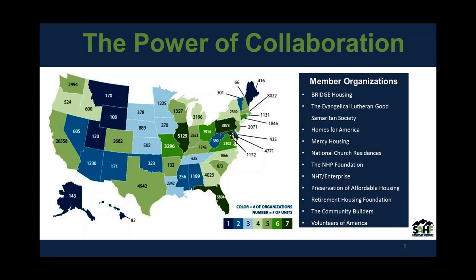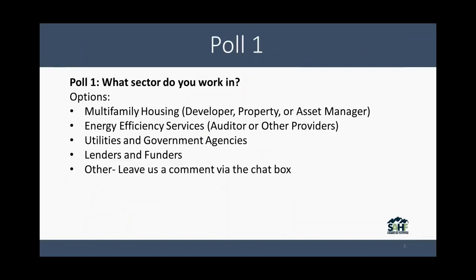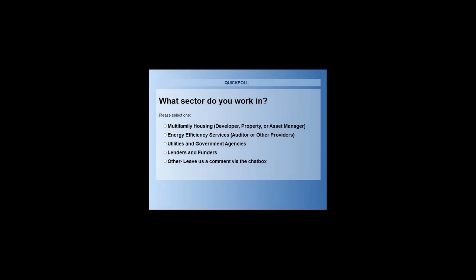So now that you know a little about us, we'd like to know a little bit about you. We're going to open up our first poll and ask everyone on the call to self-identify as to what sector you work in. So you should be seeing an opportunity now to just click on one of these options. And if you are not one of the preset options, go ahead and tell us in the comment box what work you do.